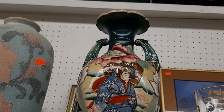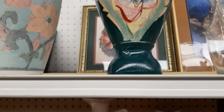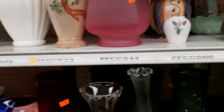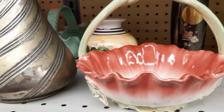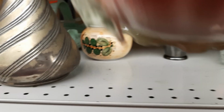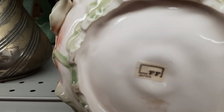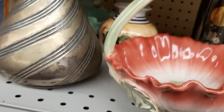I think that is beautiful. It's so pretty. I look at it every time I'm in there. But I can't buy everything. Yeah. I can spot Fitz and Floyd from across the room. And I thought this was really pretty. There's a Fitz and Floyd. But it does have a little chip on it right there.